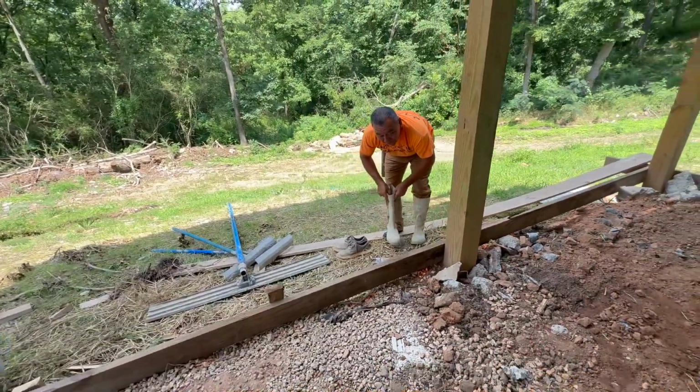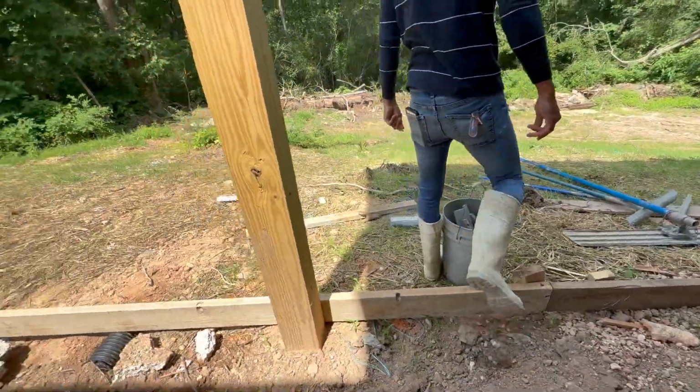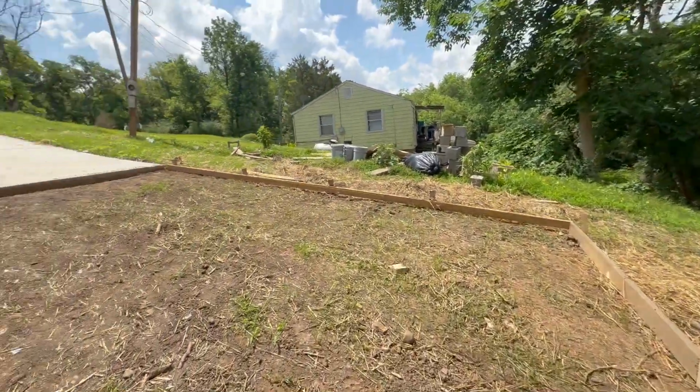Putting his boots on, guys. Make sure you do your PPE, personal protective equipment. So there we go.